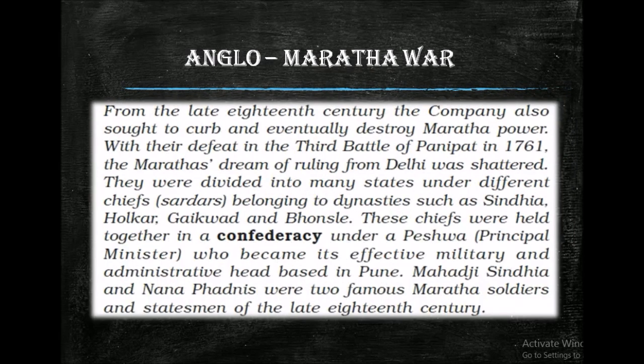Let's first discuss the Anglo-Maratha War, which started in 1775 and ended in 1818. From the late 18th century, the company sought to curb and eventually destroy Maratha power. With their defeat in the Third Battle of Panipat in 1761, the Marathas' dream of ruling from Delhi was shattered. They were divided into many states under different chiefs, also known as Sardars, belonging to dynasties such as Scindia, Holkar, Gaikwad, and Bhosle. These chiefs were held together in a confederacy under a Peshwa, who became its effective military and administrative head based in Pune.